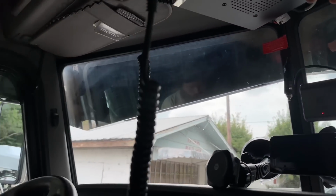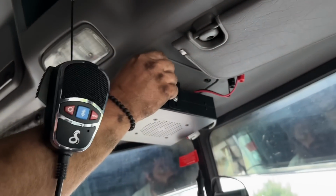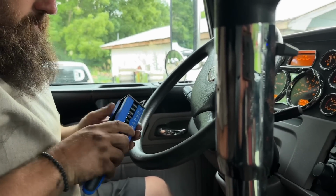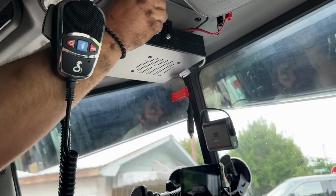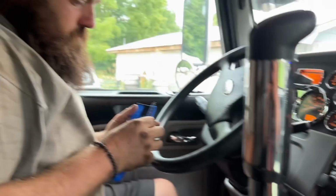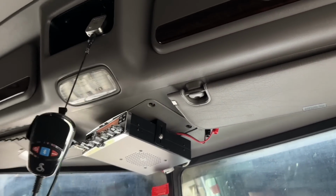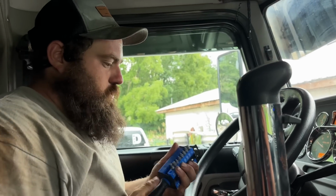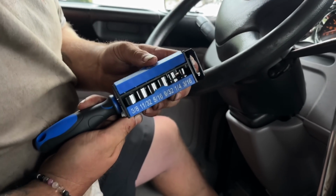I thought we were going to take these out. I wonder if these are big enough. Nope. Let's see. Y'all keep one of these kits in your truck. You definitely need to get one because they are super, super handy. They got little sockets and stuff, and you can pretty much work on anything inside the truck with these.